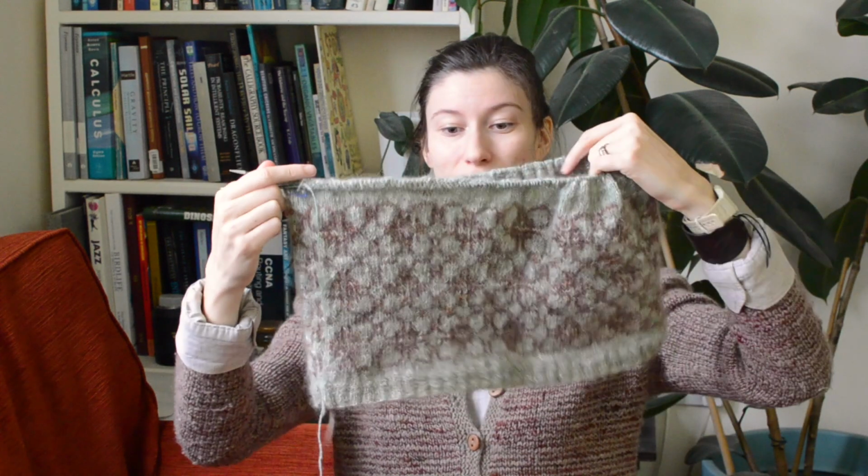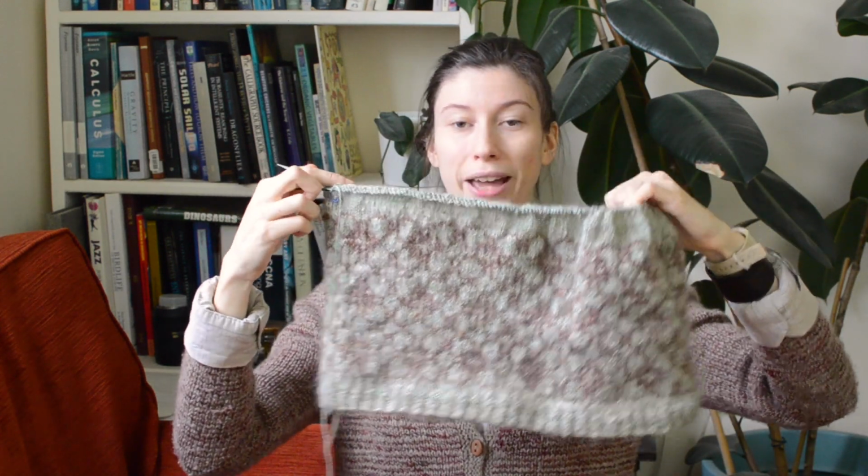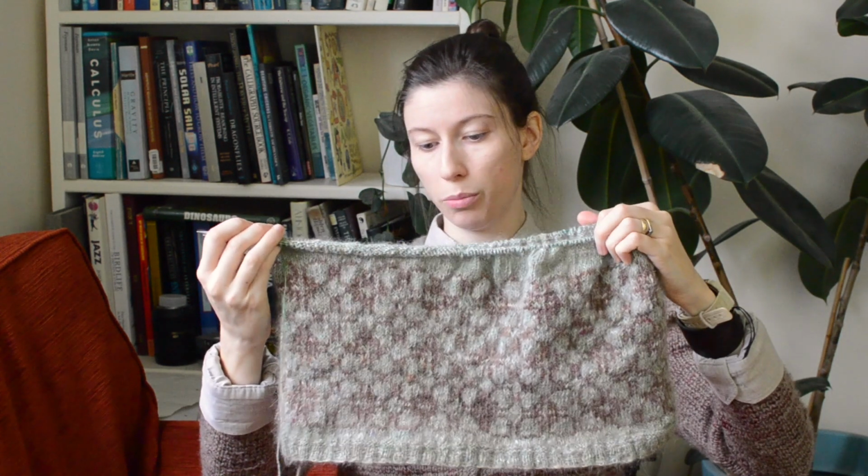So I have just split for the back and front, so it's worked bottom up. And so now I'm going to be working flat just in this main colour. And then as I continue, I will possibly, well, I'll see how much yarn I end up with, because I've spun this yarn for the project, but I'm not very good at spinning to spec, as in spinning to a particular weight and thickness of yarn.